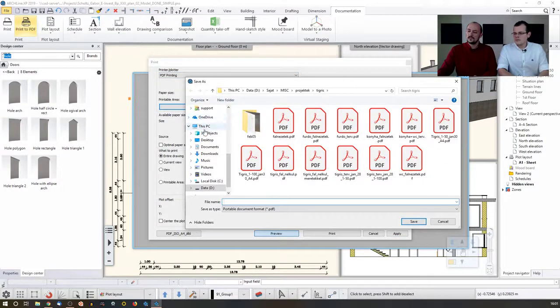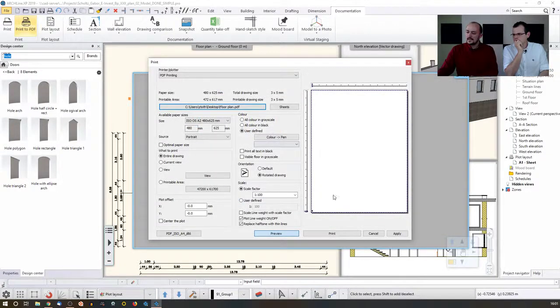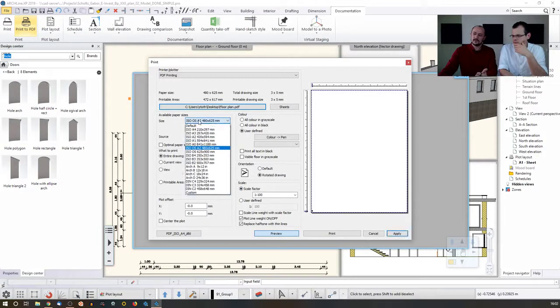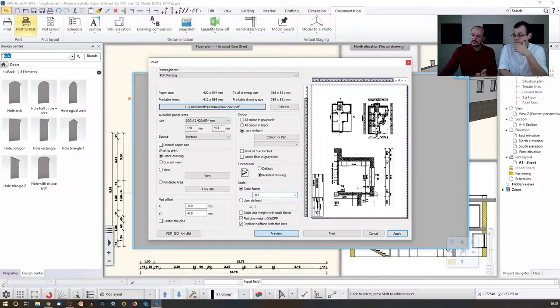Let me just save it on your desktop. This will be the floor plan of this building, and click on create, and now I cannot see any sort of content, or it is actually very small, because it's already scaled down. The reason is that the paper size is not correct here. So let me just go back. I think it was A2, and the sizing is not correct because I already sized this. This is already 1:1, so I just go to 1:1, and then it appears correctly.